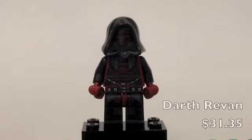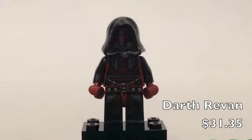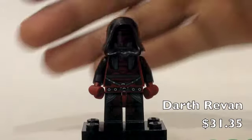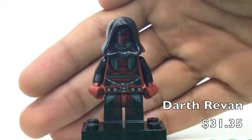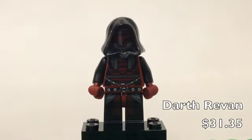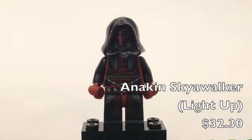Moving on to number 8, we have Darth Raven. This was a more recent minifigure, which was released in the May the 4th polybag for, I believe, 2013. Again, it is a very detailed figure, a little tough to see, but you can kind of see it better here. It has quite some detail. It was an exclusive figure and has never been released in a set or any other polybag.